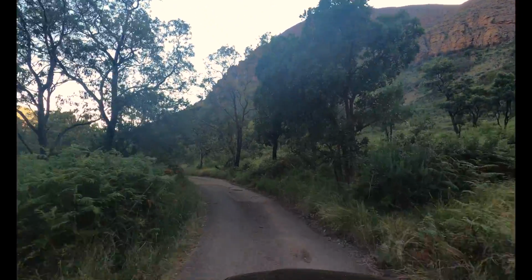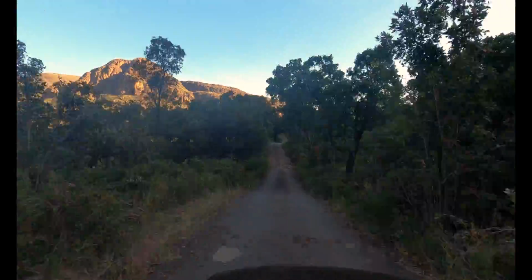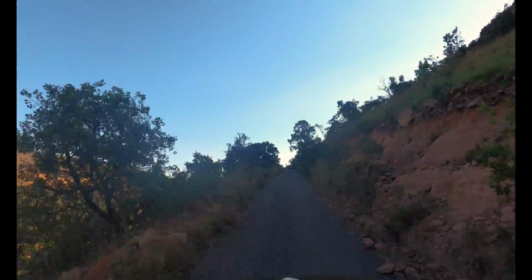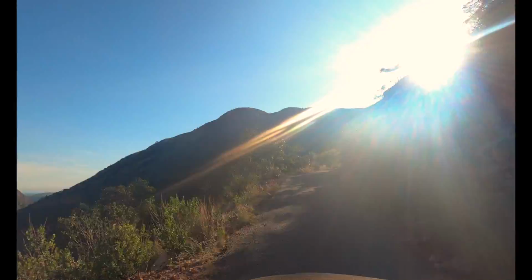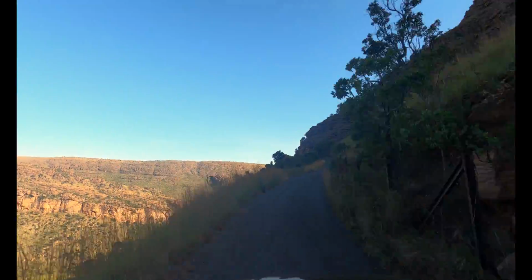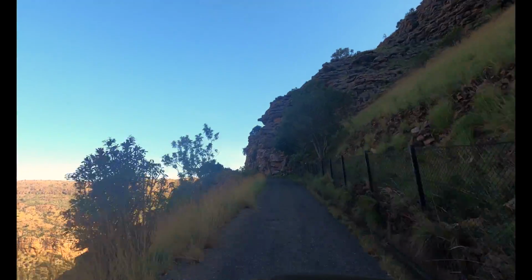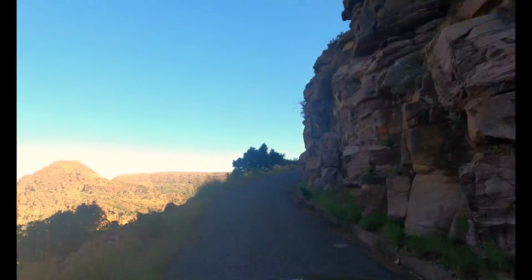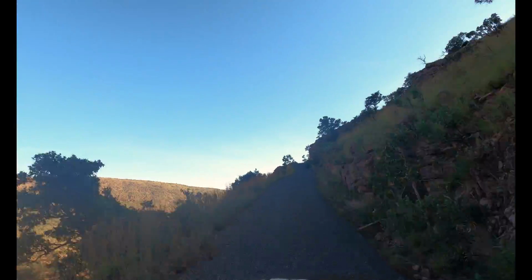The drive to the top of a mountain is spectacular, and a little bit hair-raising at the same time. The road is narrow with only a few spots where cars can pass one another. The sharp drop-off sends adrenaline coursing through your veins.